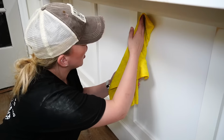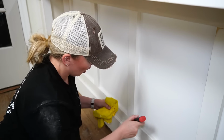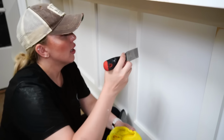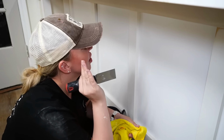Beautiful, beautiful line of caulk, and it didn't take off too much. I wanna see if I can show you guys up close how this looks. It is so good. I'm so particular about all my little corners and stuff like this, and that's why I use this little putty knife just to really get in there and get everything so nice and smooth.